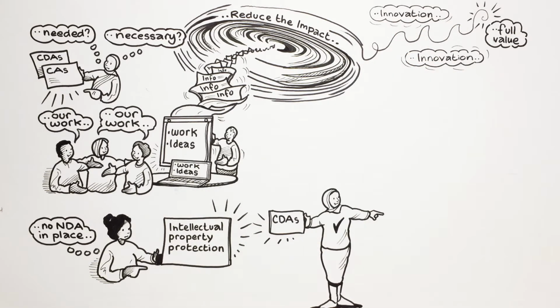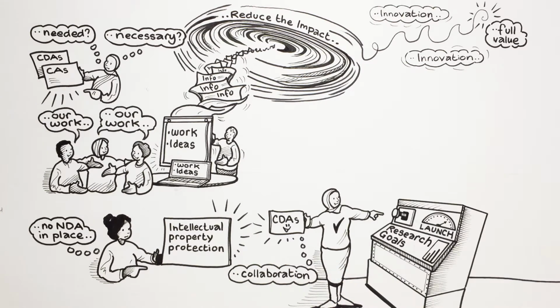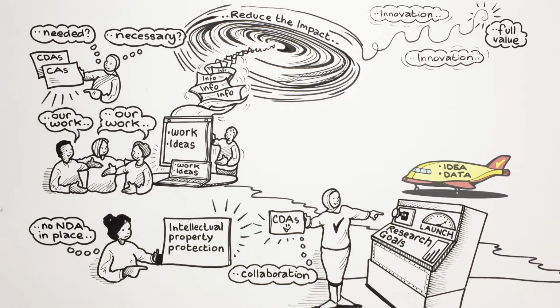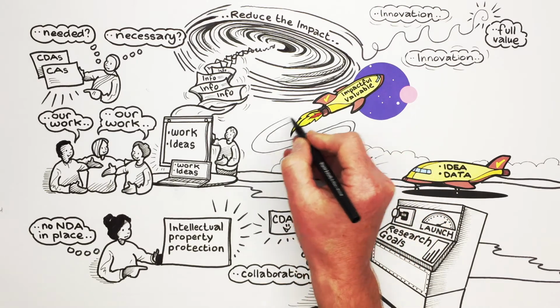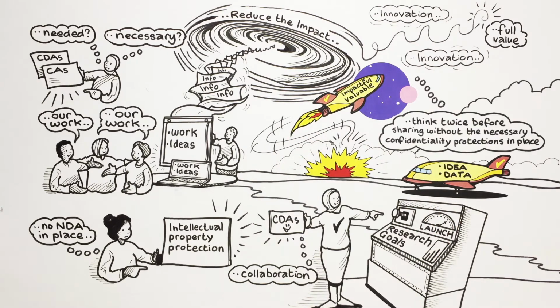CDAs are not meant to discourage collaboration. In fact, when used correctly, they help achieve research goals. They are extremely useful in situations where you have a great idea or novel data that you know is potentially impactful or commercially valuable. Therefore, you should think twice before sharing without the necessary confidentiality protections in place.